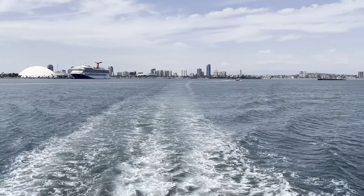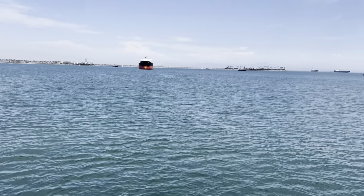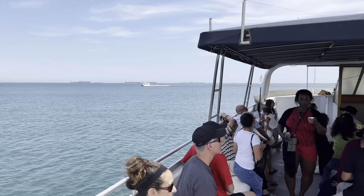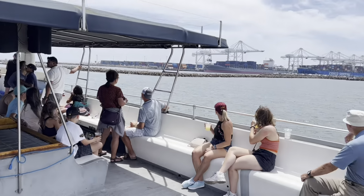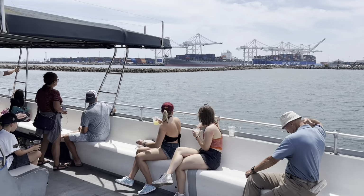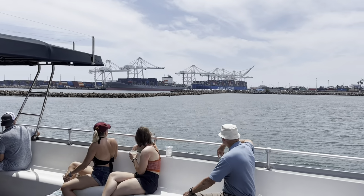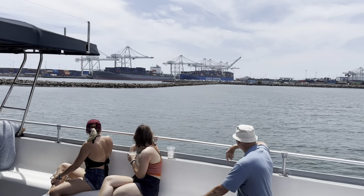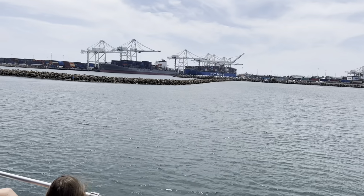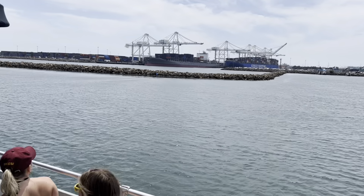Off to your right, you'll see some of the terminal portions today. You can't miss that big ship. That's a big guy, about 4,000 containers. And the one Highline is a lot smaller, about 1,000. You can see how the shipping industry, the ships are getting bigger every year. About 10 years ago, the one Highline was a big ship. And now, as you can see, it's so much smaller.